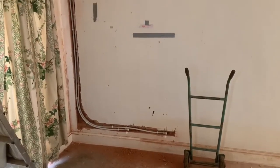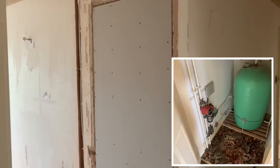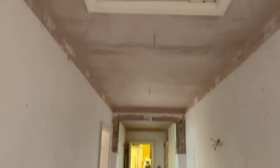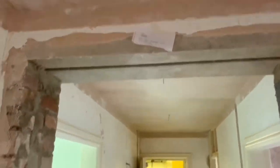So I've got the piping in for the radiators now. I've boarded over the old boiler door there, so we're just ready now for it to be skimmed. We've got the pipes here. I've actually now marked where the down lights are gonna go so my electrician can get those. Again, just leaving notes. So for this spot, for the electrician to get rid of old wires, for the plasterer so he knows exactly where to go.